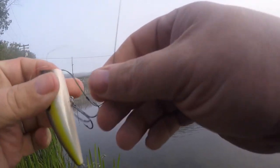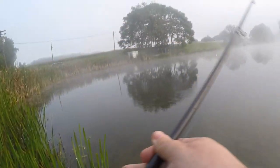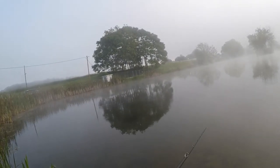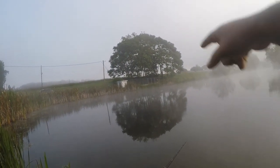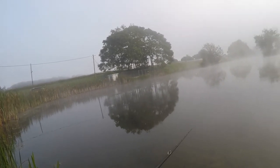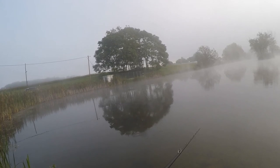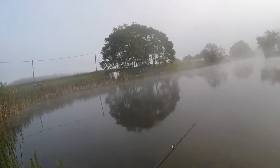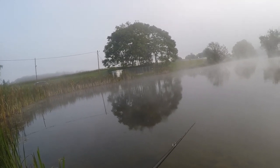What's nice about these Strike King poppers, or any popper, is that they got a bunch of hooks and they just get a face full of them. And I'm just noticing the weeds are pretty stacked up right here. It feels a little bit better.